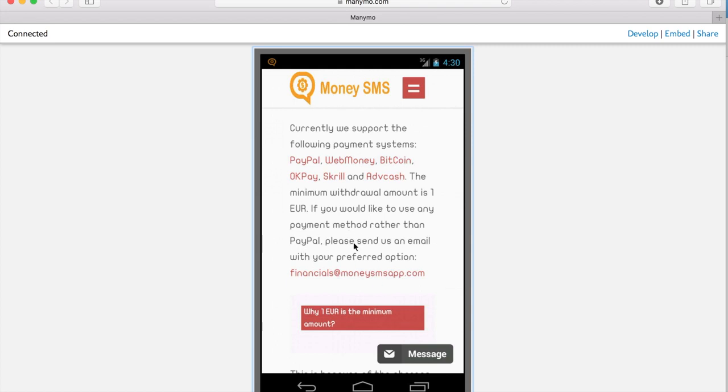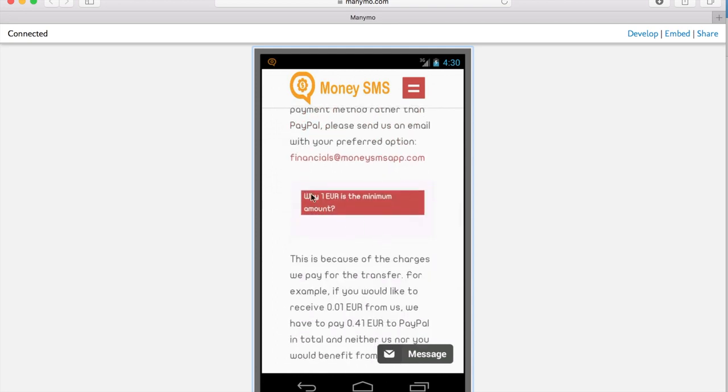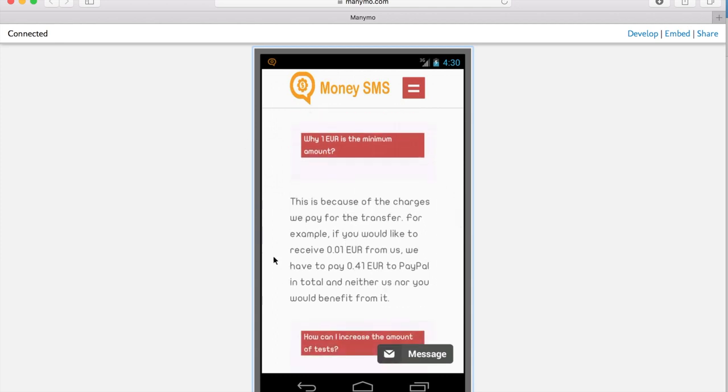Here's the next question. Why is €1 the minimum amount? Some people become very skeptical when they register, they get a few messages and they check their balance, they have some money but they can't get it. And they say, okay, this is all bad, these guys are not going to pay us. But here are actually 2 problems why we can't do it straight away. Firstly, if everyone starts requesting 1 cent payments and if we have to go through them manually, it will just drive us crazy. It's just too much work for us, so we can't handle it.